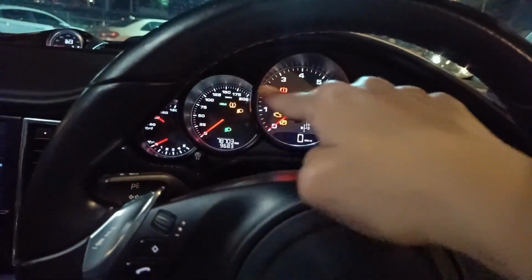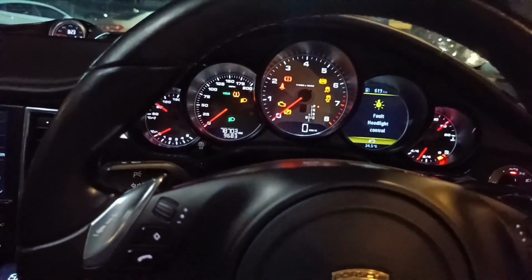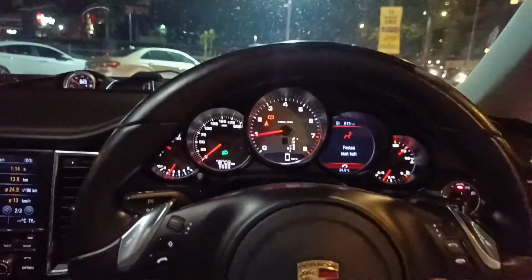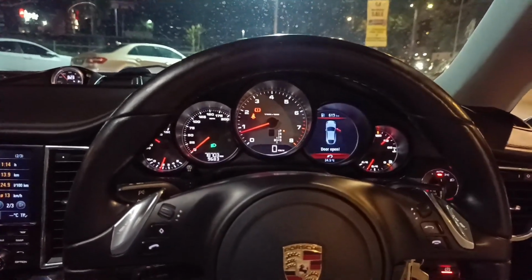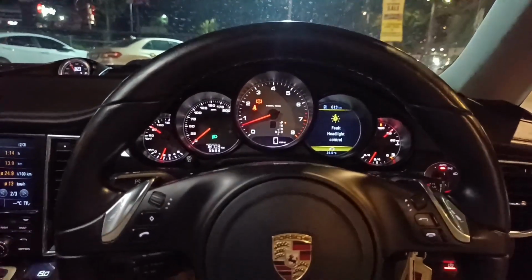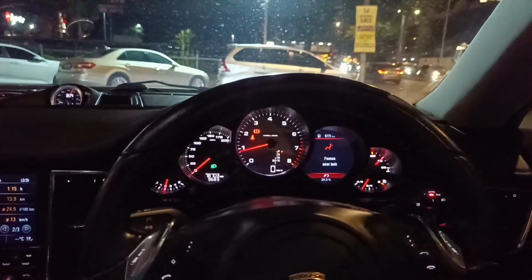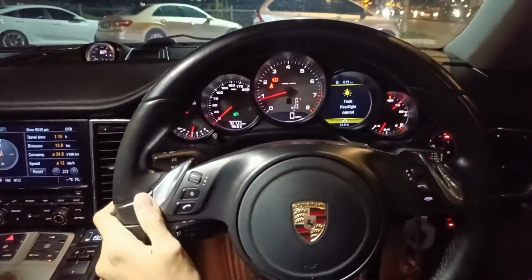So for Panamera, you get 5 dials. You just twist the key to start. This has the aftermarket exhaust, so the start sound is pretty loud. So let's close the door. Excellent soundproofing. So I'm gonna open the light for better lighting.